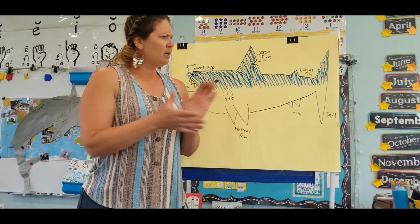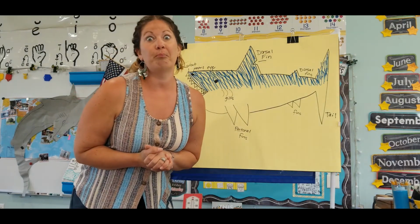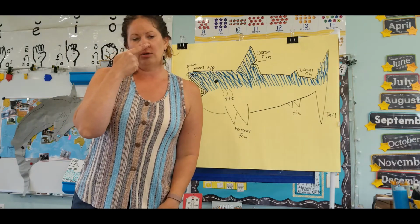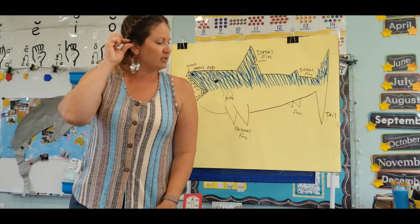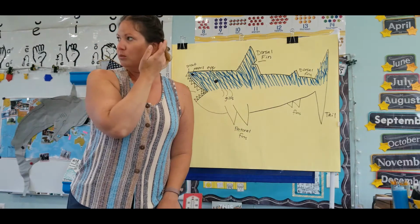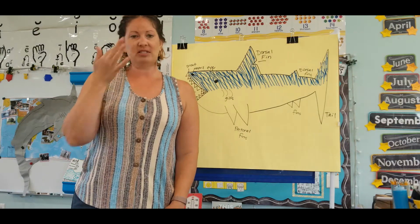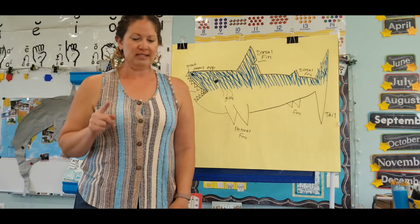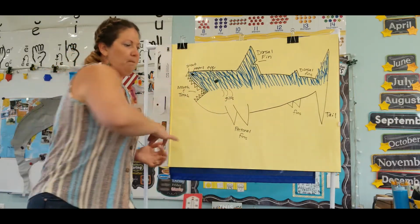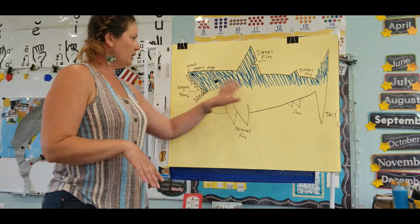Did you know that sharks do not have bones? Go like this on your nose. Feel your ears. Do you remember what that's called? We talked about that when we were learning about our body. Cartilage. Cartilage is a soft tissue and it moves and it's flexible. So sharks are made out of cartilage. That way they can bend and turn really easily in the water.